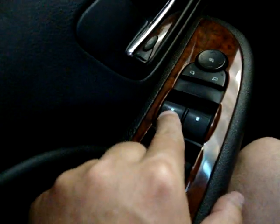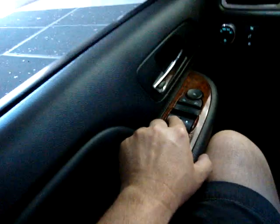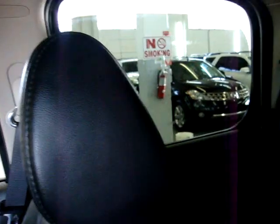The 2 front windows, those are automatic. And what I mean by that, one touch is you don't have to hold the switch. It goes down all on its own. Same thing for the right front. As you can see, the windows are tinted. Okay, do the left rear now.